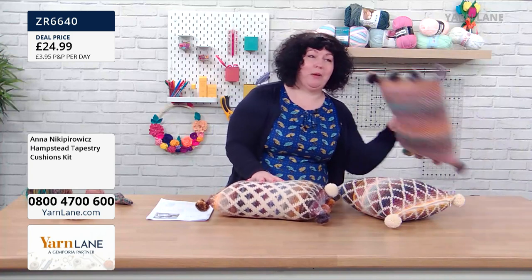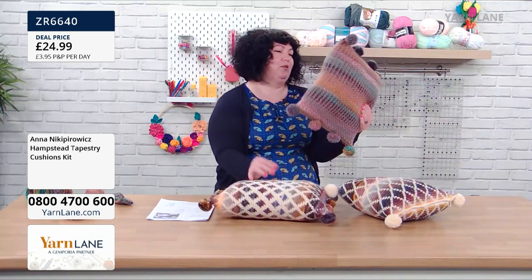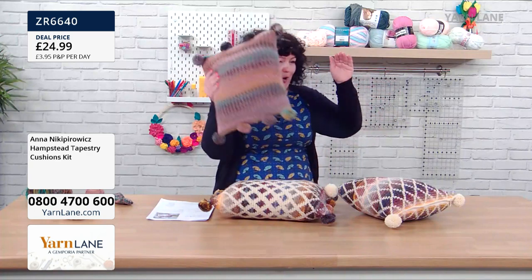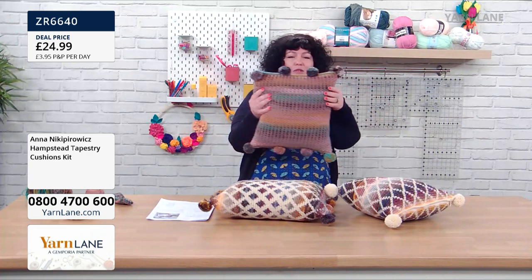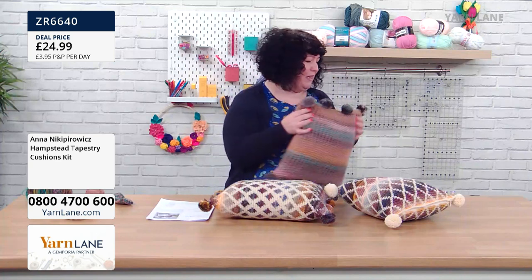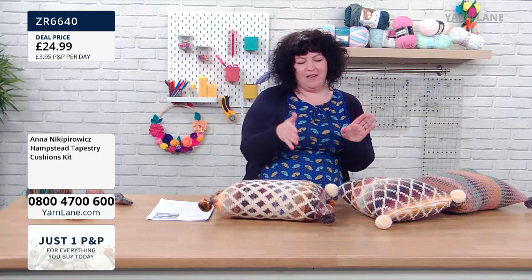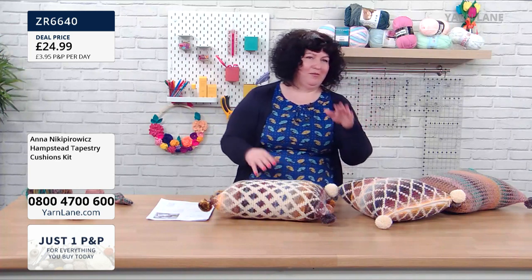And this one is called Piccadilly because it's the colours of Piccadilly. Look at this. It looks like a Piccadilly cushion. If you go to the centre of Piccadilly, on the fountain, it's the colours of Piccadilly. Beautiful. And it's woven, it has this woven effect. I go overboard.